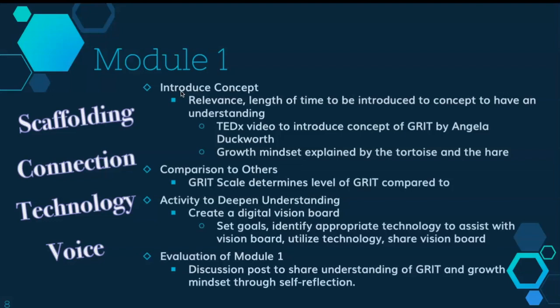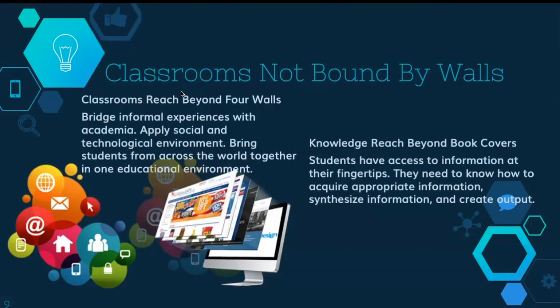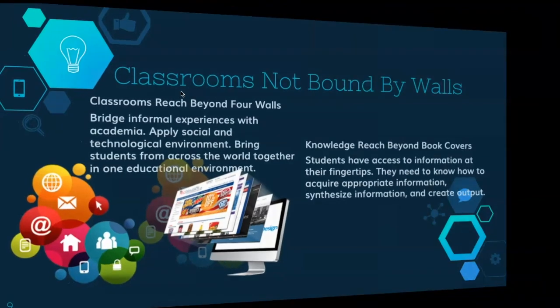So the evaluation tool used for Module 1 is a discussion post where the students will reflect on what their understanding of grit and growth mindset is and how they will incorporate that into their life and just overall their experience in college. Classrooms are not bound by walls. So with online LMS systems, we can get outside of four walls and bring people together from different environments. They're also not bound by book covers. Information is accessible through multiple platforms, so being able to find information, synthesize it, and create an output is important.